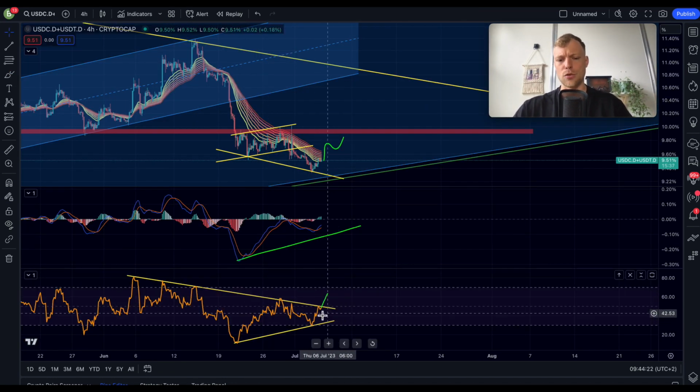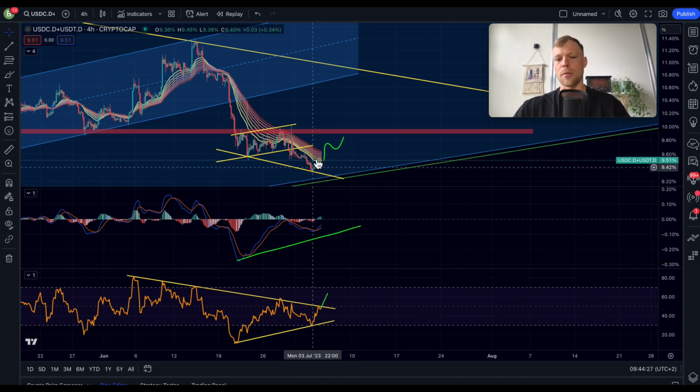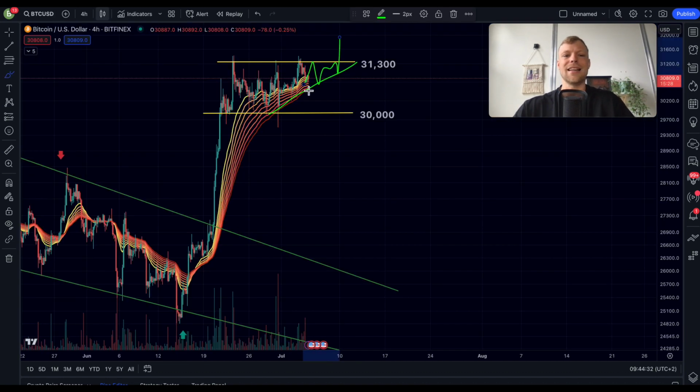But like I said, if we do see the relative strength index breaking out right here, and this is catching some momentum, breaks above the 4-hour EMA ribbon, yeah, we got to be careful, because most likely Bitcoin is going to see some form of a correction.